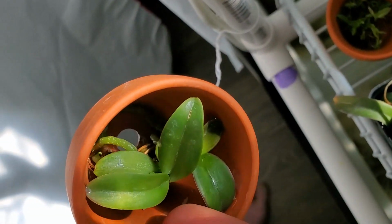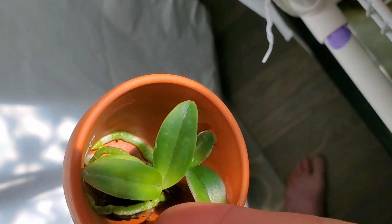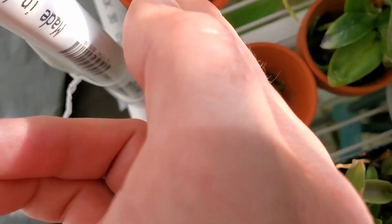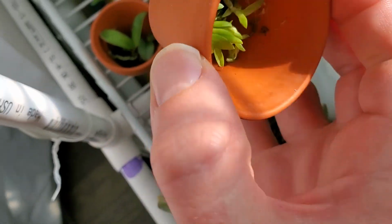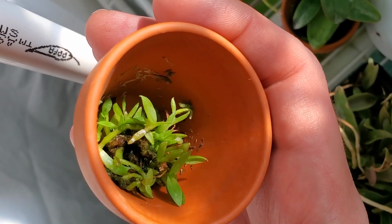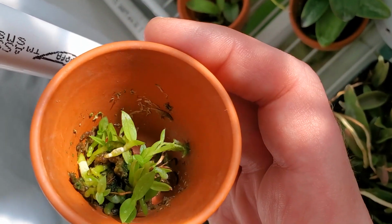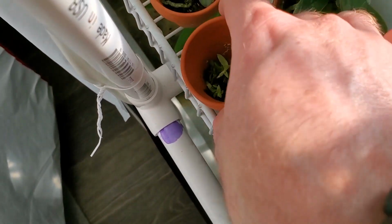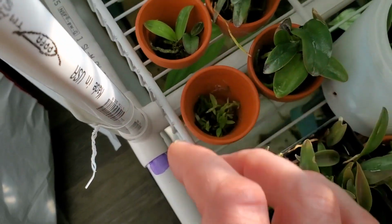Can we see it in the light there? Yep. And they're just doing fine. Even these are Dowiana seedlings, but even as small as they are, look at that massive root coming out of there. And these do have a little bit of moss in there, but not much. So, drier is better, I'm learning. Drier is better.